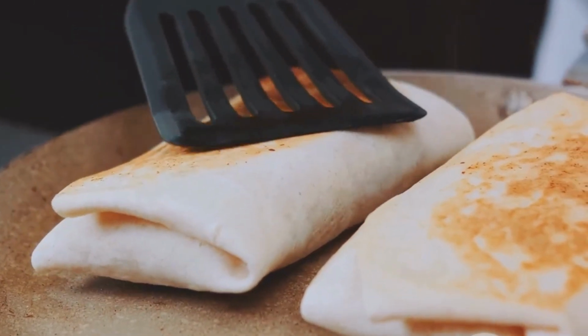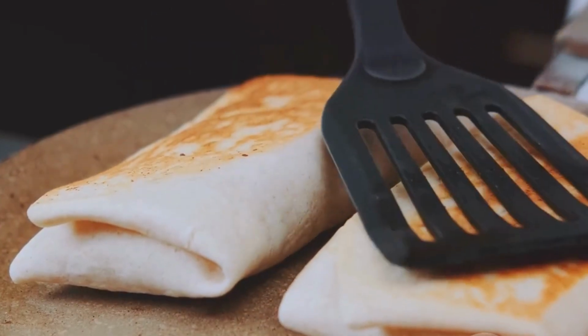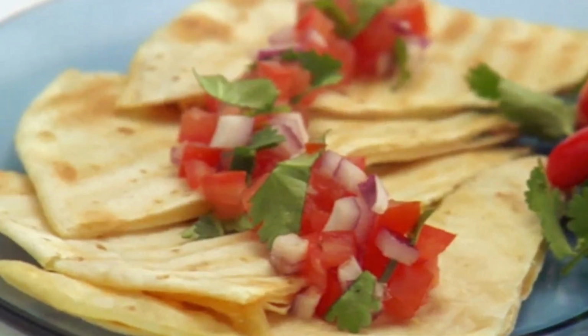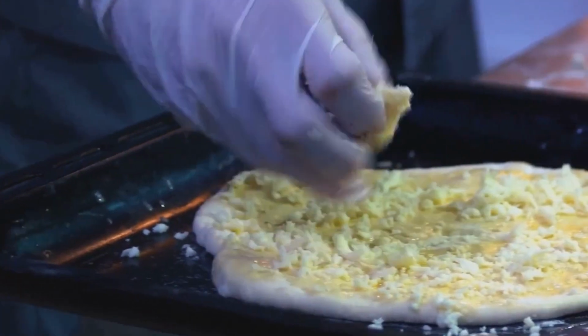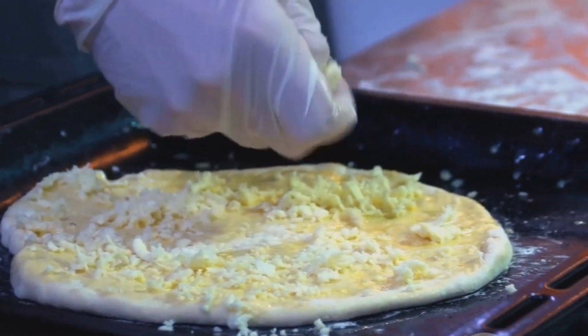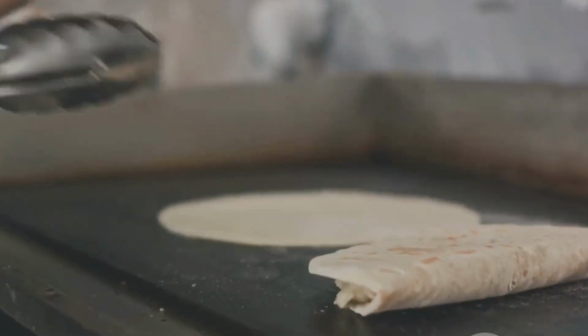Here's another crucial tip: flipping. Halfway through the baking, give your quesadilla a gentle flip. This ensures both sides achieve that irresistible golden brown crust and the cheese melts evenly. Keep a close eye on the oven. The baking time can vary, but generally about 10 to 12 minutes should do the trick. If you notice the edges getting too brown, it might be time to take it out.